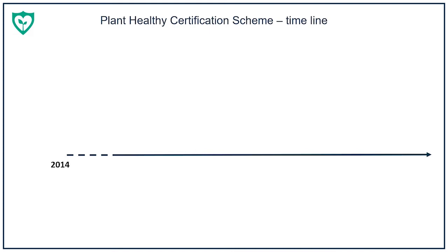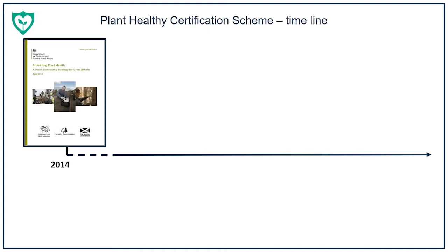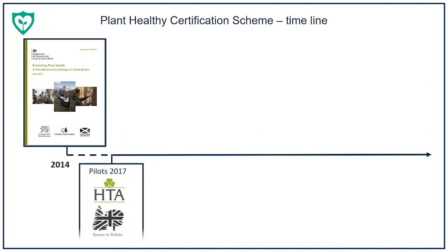So in terms of the timeline of the Plant Healthy scheme, the idea of certification schemes for plant health was first proposed in the Plant Biosecurity Strategy for Great Britain in 2014, which was a government-produced document. It was produced by DEFRA.